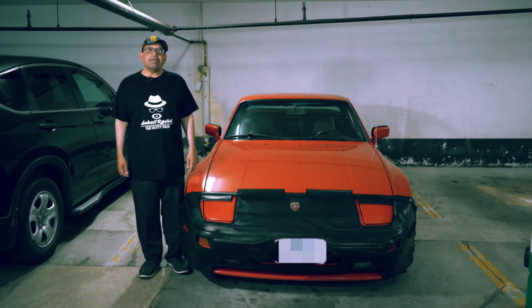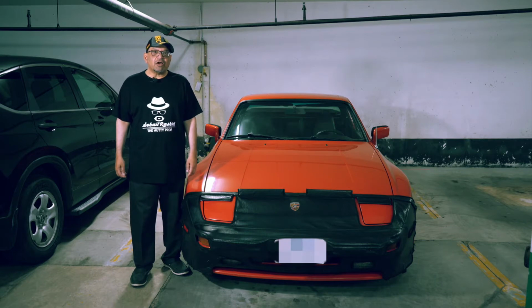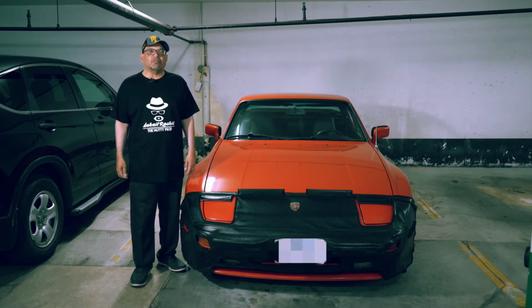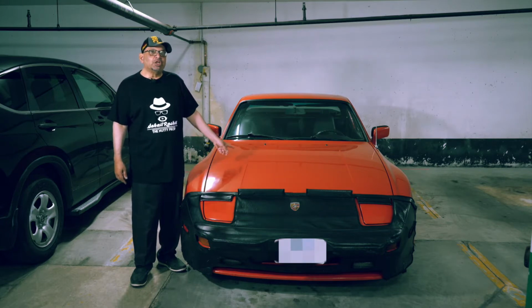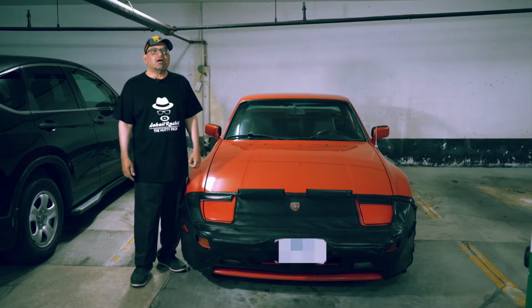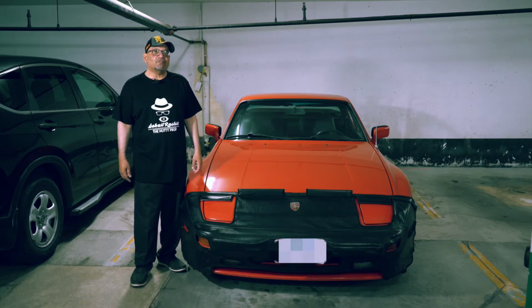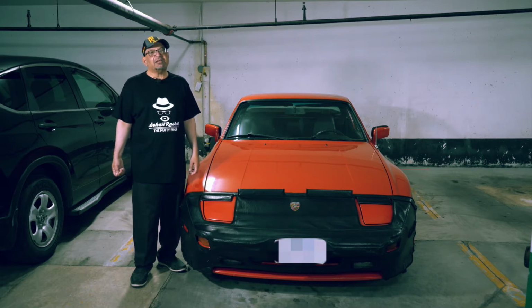Again, I am back with another car from my private collection. In the first car podcast, I showed my '89 Corvette convertible. And towards the end of that podcast, I mentioned the next car I was going to show was a 1984 Porsche 944. Now, this car, my father bought it back in 1996.